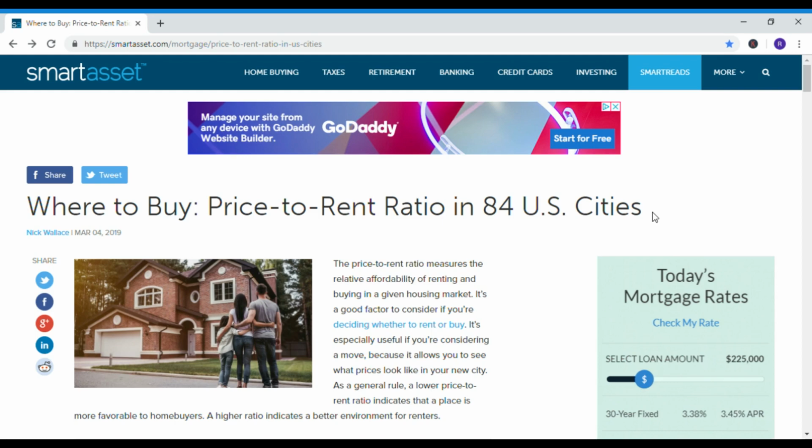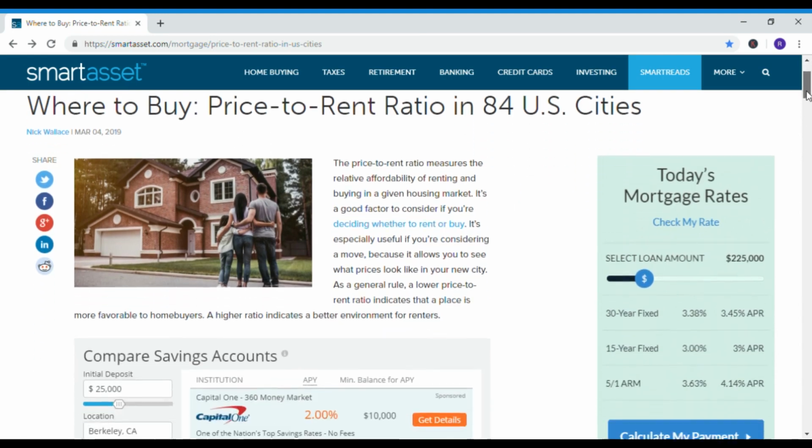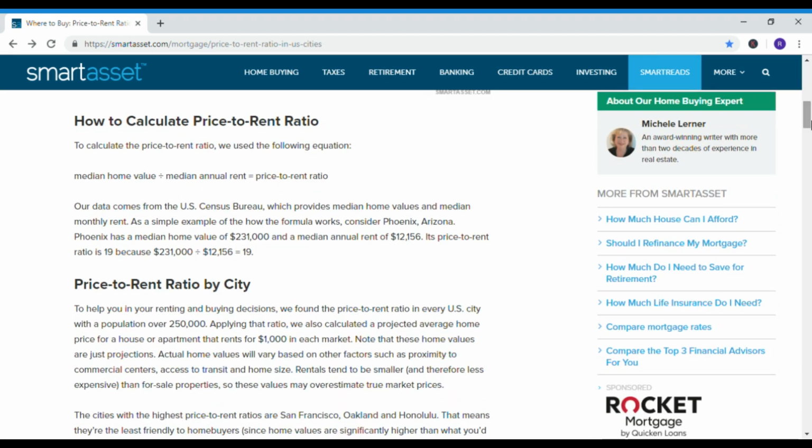If we dive into smartasset.com, which is a popular personal finance website that I personally have no affiliation with, we can see that they published an article earlier this year that basically ranks price to rent ratios in major cities throughout the US. If we scroll down here, we can see that they're using census data, which I love, by the way. It's very solid data to use. And they have a very reasonable and transparent methodology that simply divides the area's median home value by the area's median annual rent to come up with the resulting price to rent ratio.